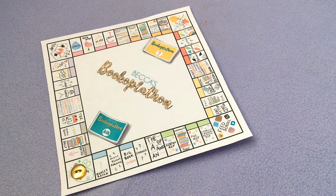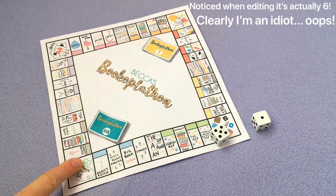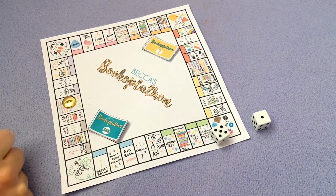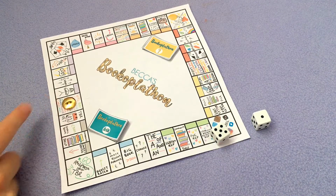Here we go, roll number 1. And we have a 5. We have this square, girl, boy, people, person, son, daughter, etc, etc. So this is just a book with the name of a person or a title in there.